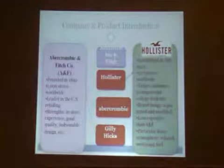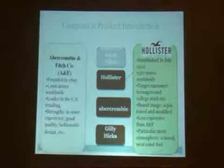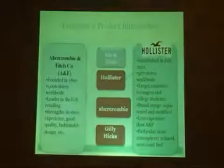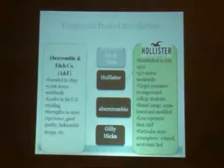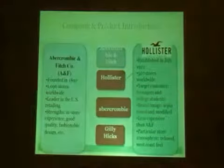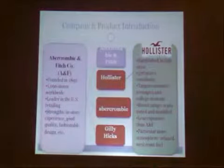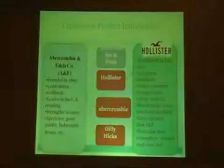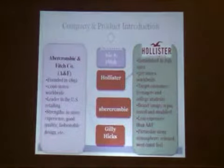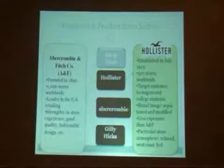So, the company and product introduction. Abercrombie and Fitch is the mother company for Abercrombie and Fitch, Hollister, and Gilly Hicks. It was founded in 1892, currently has 1,096 stores, including all the parent companies, and is the leading name in US retailing. Their strengths are in-store experience, good quality, fashionable design, and so on. You go into any store of the company and you experience something completely different: loud music, a disco atmosphere, and people really enjoy that.